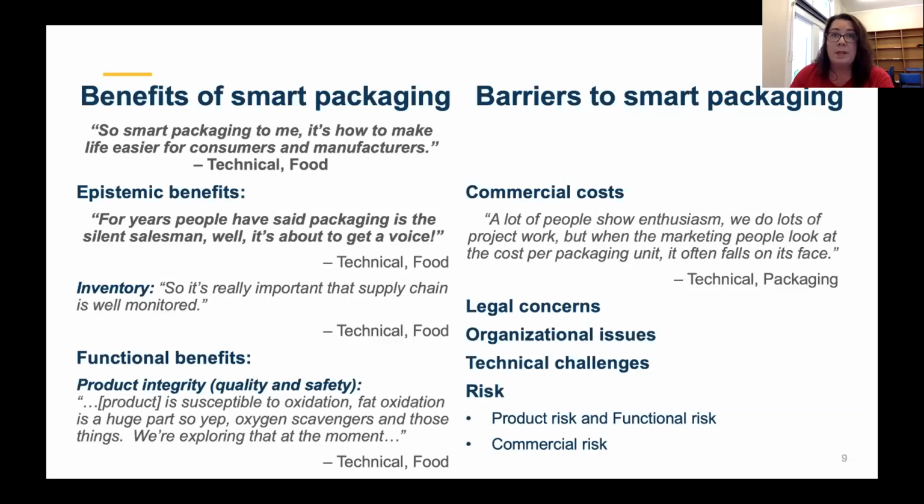Technology challenges also came up. Examples included the commercialisation issues where the implementation of a smart packaging solution slowed a production line down, and also where the technology simply wasn't up to the mark, such as camera technology on the average consumer smartphone to scan intelligent packaging solutions on pack.